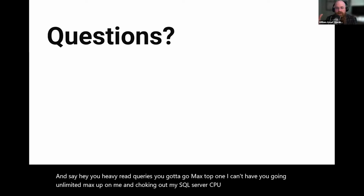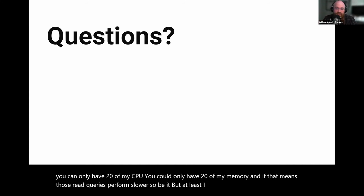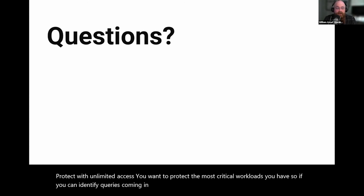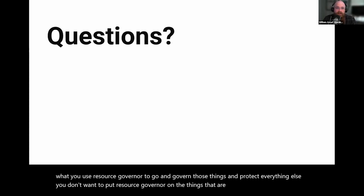Hey, you heavy read queries, you can only have 20% of my CPU. You can only have 20% of my memory. And if that means those read queries perform slower, so be it, but at least I am protecting my critical write workloads. And that's the key with Resource Governor. You want to look to squash things, not protect them with unlimited access. You want to protect the most critical workloads you have. So if you can identify queries coming in from less important systems throughout the day, that's what you use Resource Governor to go and govern those things and protect everything else. You don't want to put Resource Governor on the things that are most important. You want to limit the things that actually don't matter as much.